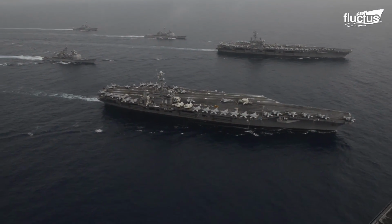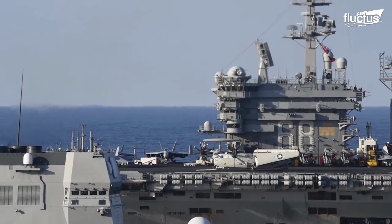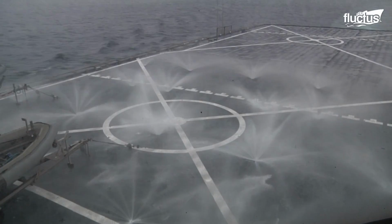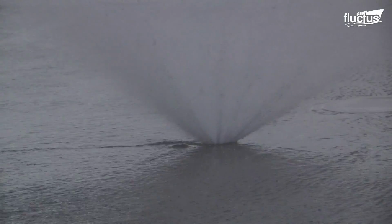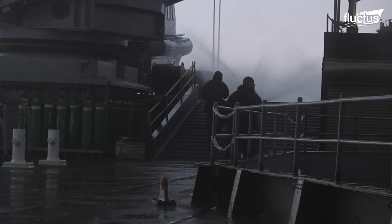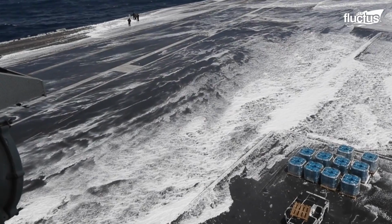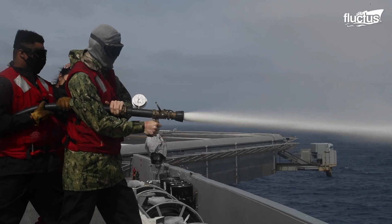The backbone of the United States Navy is its fleet of 11 astounding aircraft carriers. Most of them are equipped with a countermeasure washdown system, CWS, which consists of a series of sprinklers installed into the flight deck. These sprinklers are engaged in the event of a fire or a severe accident on the flight deck, or to deal with any biological or chemical warfare attacks.